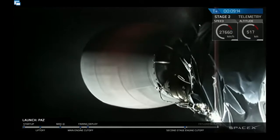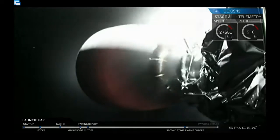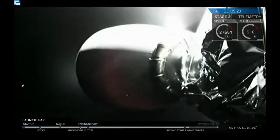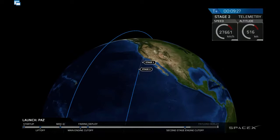Yes, SECO 1. And you just saw it on your screen, there we go, a second engine cut there. The second stage has now completed its burn, and that Merlin vacuum engine is off. And we just got confirmation of a good orbit insertion. That means that we have reached the intended low Earth orbit point.